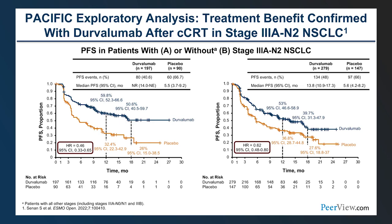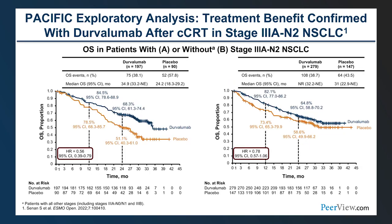You can see from these curves how definitely there is an interesting magnitude of benefit in patients with 3A and 2, where we have a poorer prognosis based on the more extensive nodal involvement. And you can see here at 1 year PFS, approximately 59-60% for the durvalumab arm as compared to 32% or so for the control arm. Again, a much worse prognosis for patients in the blue curve with more extensive nodal involvement. And I think the hazard ratio here is 0.46. And the overall survival, really recapitulating this data, you can see a hazard ratio of 0.56 for patients with durvalumab with stage 3A and 2. So larger separation of the curve, again, exploratory analysis, but definitely something to keep in mind for these patients with larger tumor and more nodal involvement.